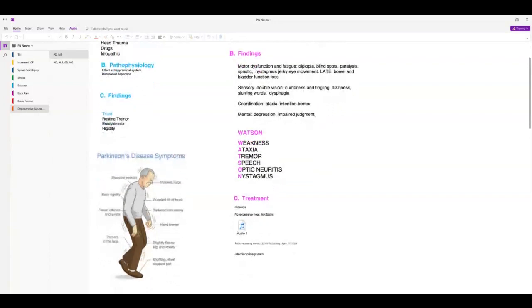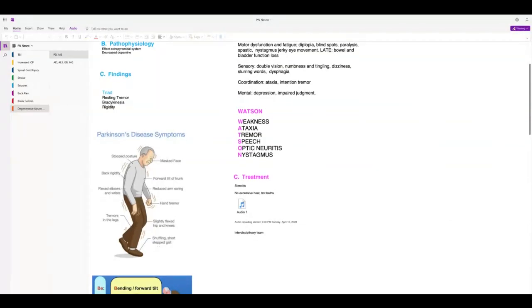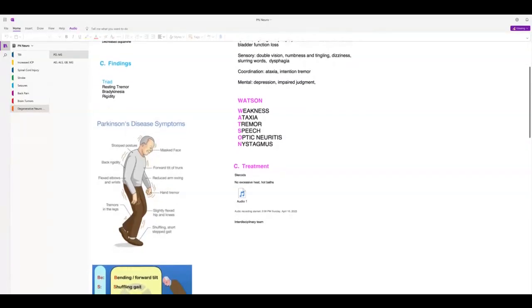So with Parkinson's disease, they have a masked face. That means you can't see emotion in their face. See how he's forward like this? Stooped posture. This puts them at risk of falls. They have a shuffling, short, stepped gait, and they have a resting tremor. When they're sitting, they have a pill rolling tremor. What I mean by that is at rest. That distinguishes it from multiple sclerosis, because that's an intentional tremor. Like when they go to reach something, they have a tremor.